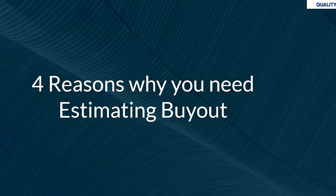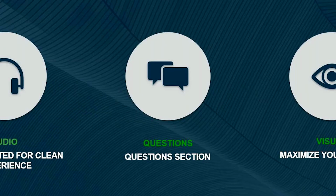We're going to be looking at the 4 reasons why you need estimating buyout. It is a new solution that, well, I say new, but it was released probably about 6-7 months ago for our SQL estimating environment, and has made some great progress along the way. We're looking at taking a walk through what the solution can provide for your company. So let's go ahead and advance this.